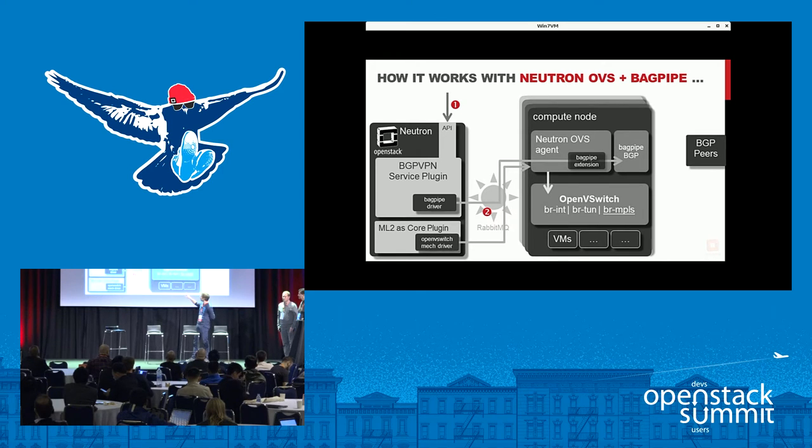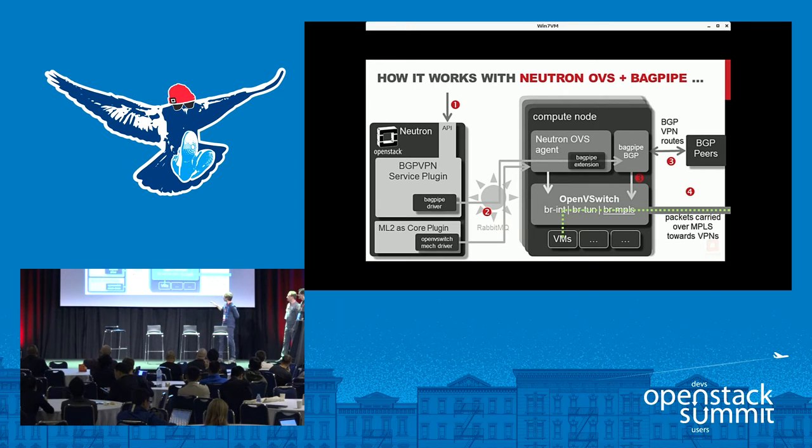So when an API call is done, the same kind of messages are used between the Neutron server and the agent running on compute nodes, so that the compute nodes have all the information on the BGP VPN interconnections. This information is passed via an extension of the Open vSwitch agent to the component actually implementing BGP VPNs, called Backpipe BGP, which was made open source by Orange a few years ago. This component is in charge of exchanging the BGP VPN routes and configuring the data plane. In this case, the data plane configured by the BGP VPN component is an additional bridge, added next to the existing bridge already used by the Neutron reference drivers.